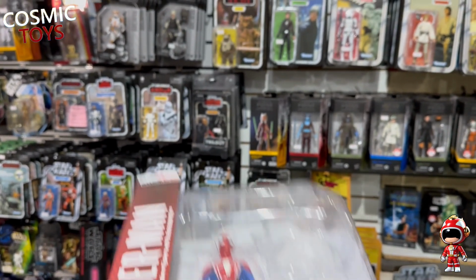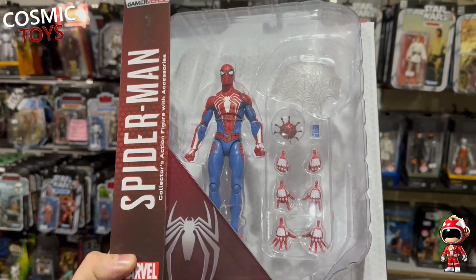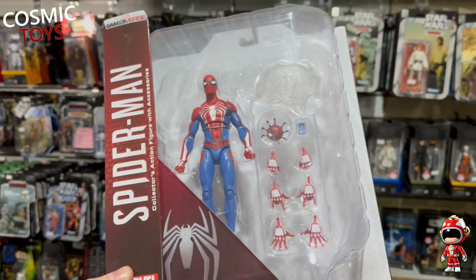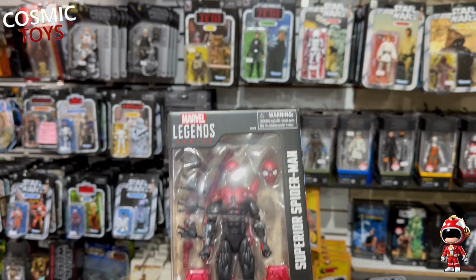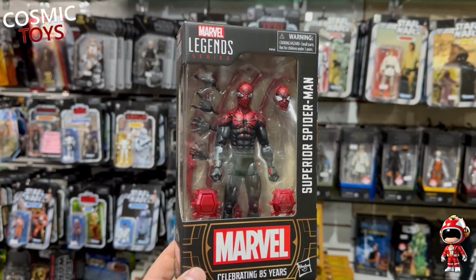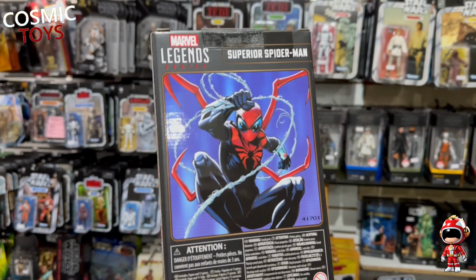We've got Marvel Select Spider-Man. I know I had some of these in either last week or the week before. Well, they sent me the remaining stock. Excellent. More Spider-Man, and we've got Superior Spider-Man from Marvel Legends. Awesome figure that one's supposed to be.